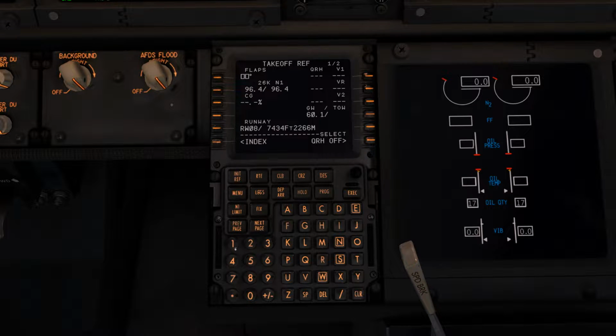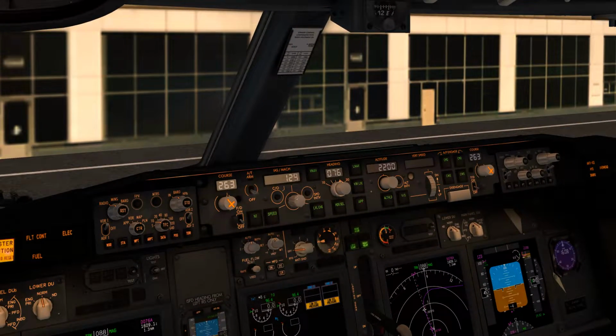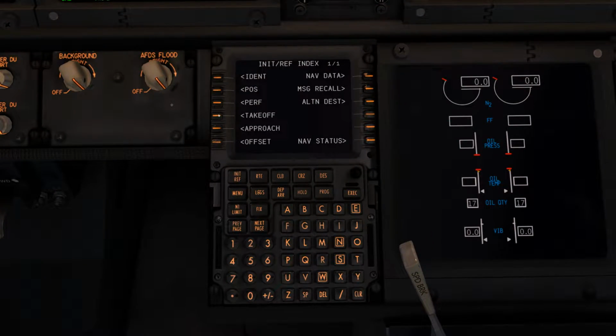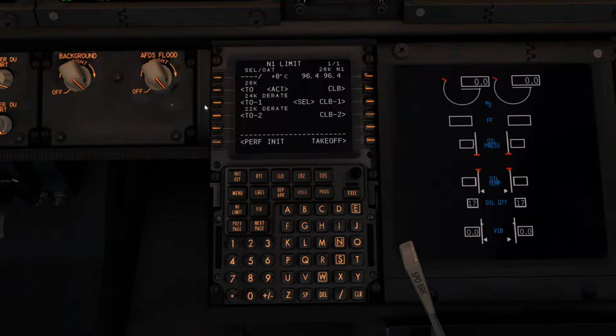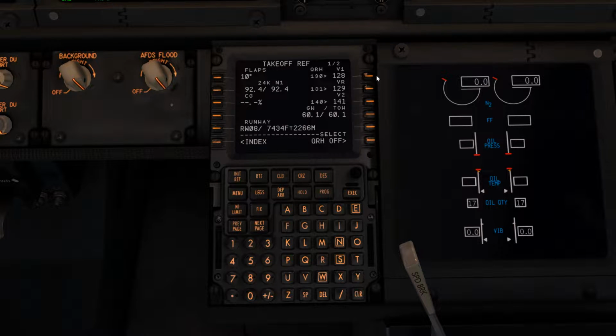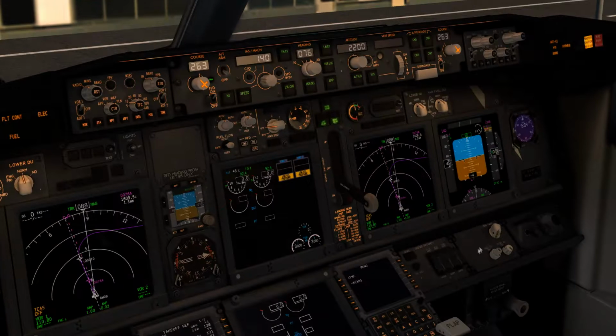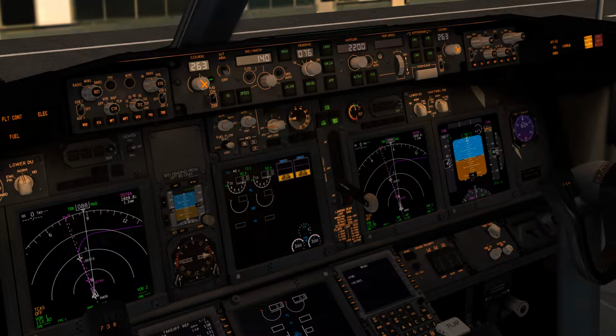On our takeoff now, we'll go flaps 10, trips at 128, 129 and 141. So as soon as we come out of there, we'll go back to our perf and we'll do a derate of takeoff 1, which should then give us a new speed which looks a lot better, 140 V2. We'll arm the flight directors now, get the first officer's lights set up, put the yokes back in as well, and we're going to be leaving on the 076.